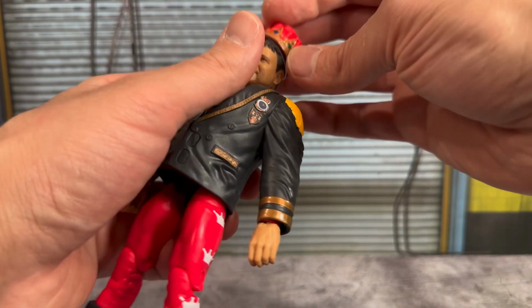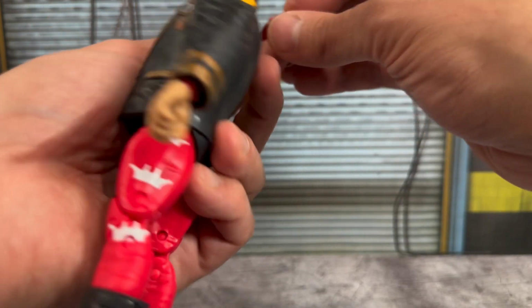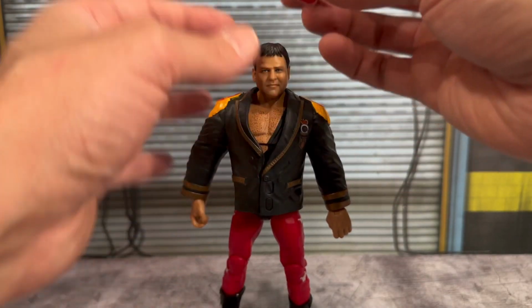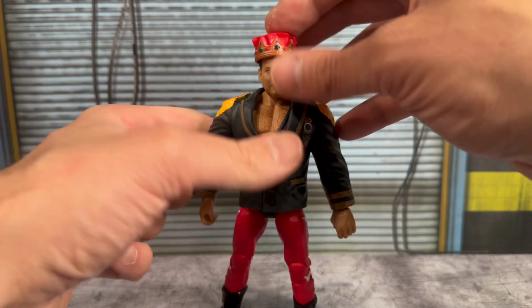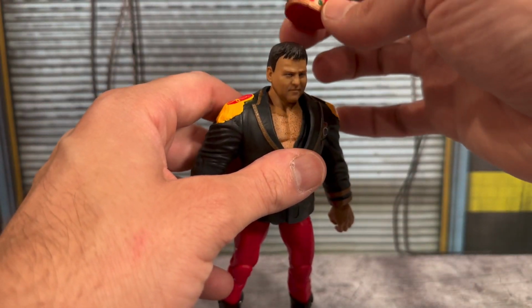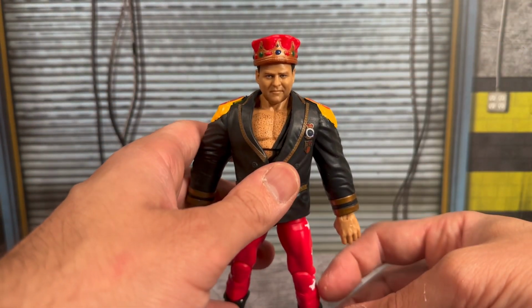It obviously makes it look a little more bulky. It doesn't quite sit as flush. I'll show you how it looks underneath without it, but a nice little thing that was added to keep your figure protected. But that crown really does sit nicely, and I'm sorry if that's on backwards. I can never tell with these hats.